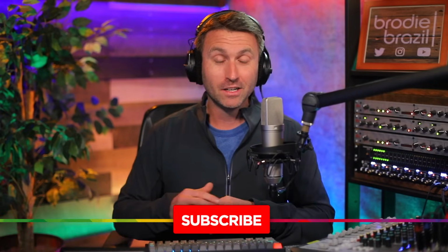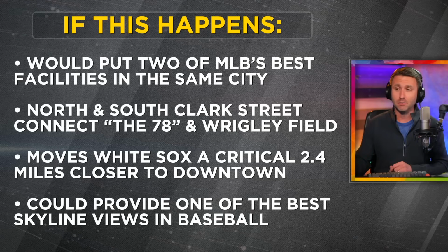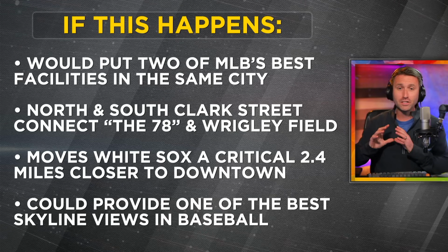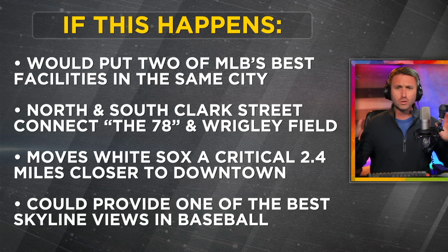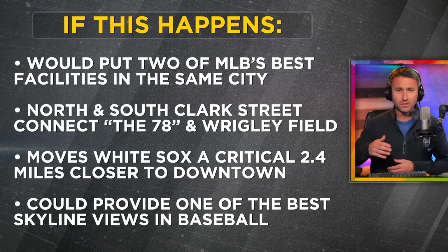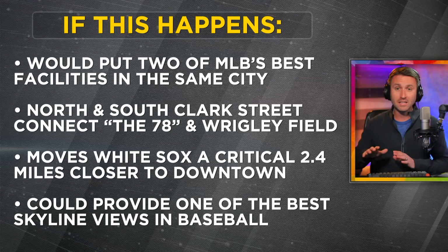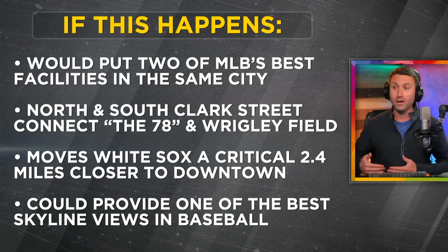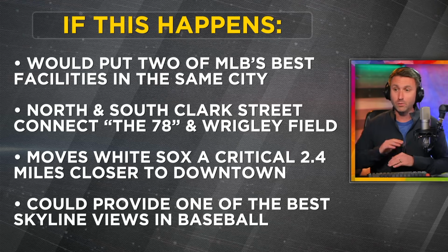This would arguably put two of Major League Baseball's best venues in the exact same market. This is crazy, right, to think about Wrigley Field, its tradition, its legacy, its history, and how they've recently actually upgraded it to modern standards. You get Wrigley in the north, and you get this beautiful new White Sox ballpark on the south side of Chicago. And so of all the dual markets that MLB has between Los Angeles and New York and Chicago and the Bay Area, I mean, none of them could really compete venue-wise with what Chicago could have. So in my opinion, two of MLB's best facilities in the exact same city, that would be so unique.